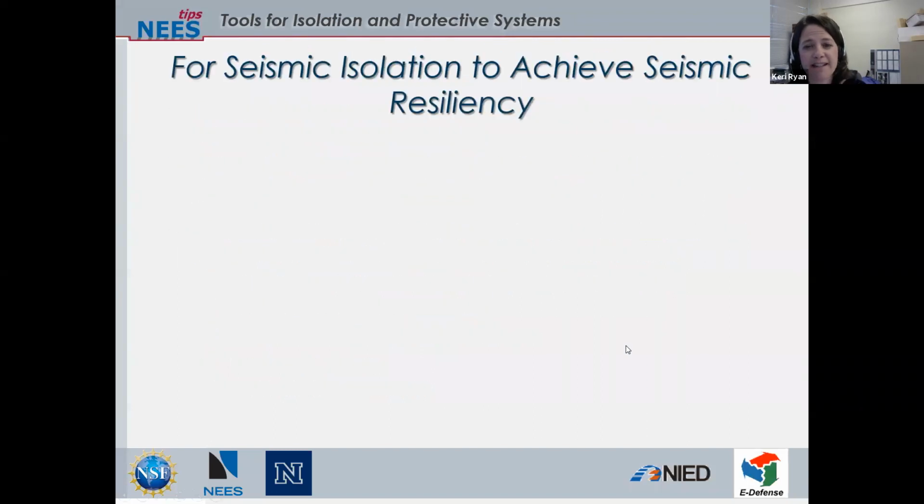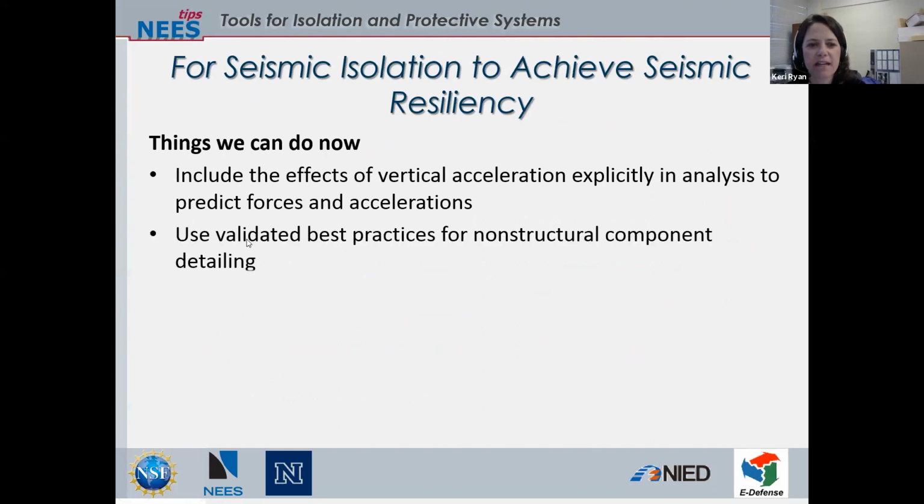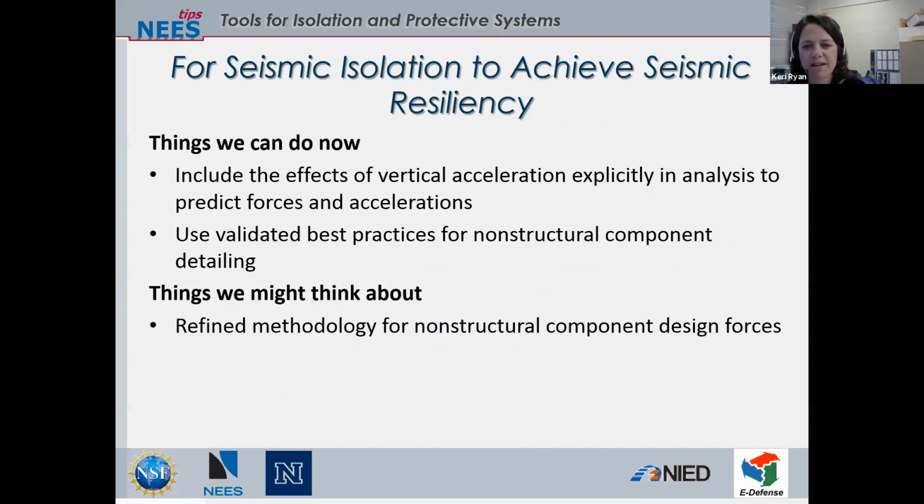So for seismic isolation to achieve resiliency, things we can do now include the effect of vertical acceleration explicitly. Code doesn't require it yet, but perhaps is moving in that direction. And then use validated best practices for non-structural component detailing. Things we might think about: a refined methodology for non-structural component design forces. ATC 120 project has been working on that.